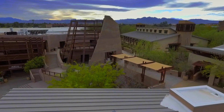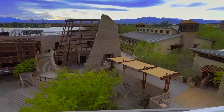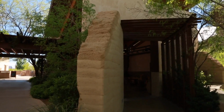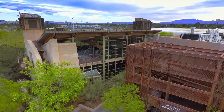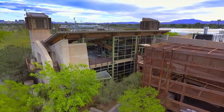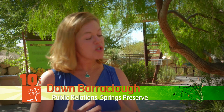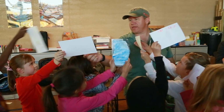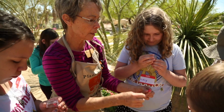We have these amazing sustainable buildings here at the Springs Preserve, and the staff is really dedicated to environmental stewardship and learning how to live in a sustainable way. So if we're going to be teaching people how to be sustainable, it's really important for us to be as sustainable as we can as well. We have to set a good example. You know, we have to walk the walk. So we assemble diverse and dedicated people to guide our sustainable initiatives.